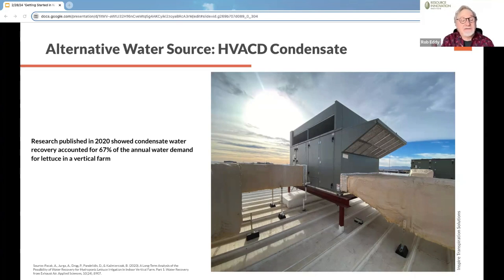We'll start with HVAC-D condensate, and I really want Kyle to comment on this because he has experience with how this works. But I want to tell you, a 2020 study showed that 2/3 of the annual water demand of a lettuce vertical farm could be supplied from this condensate supply. This is water that was originally used as irrigation water. Then it transpired through the plant and then condensed on the coils of the HVAC unit or the dehumidification units. So it's completing that irrigation loop in full circle. Kyle, you've dealt with this a lot. Can you talk about some of the challenges of HVAC condensate recapture and treatment?